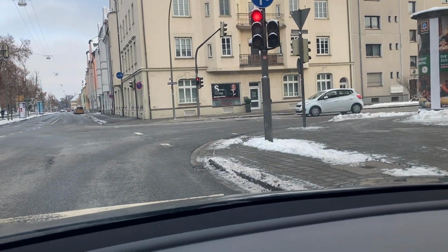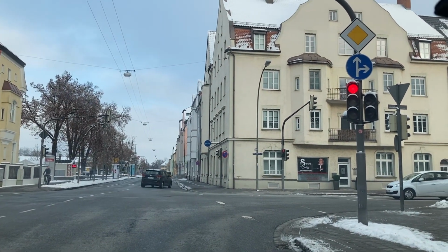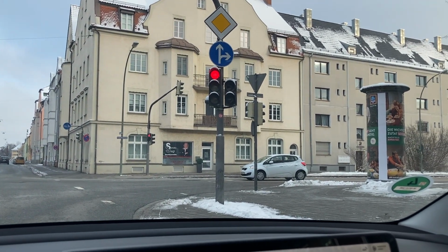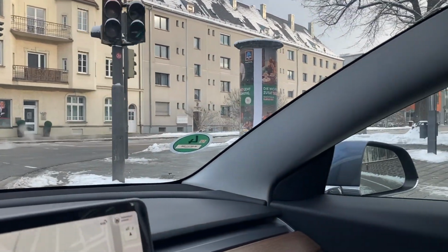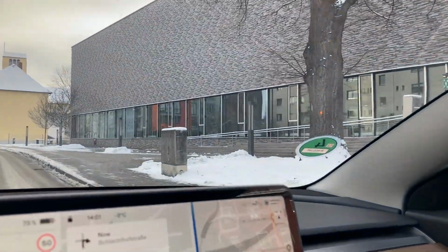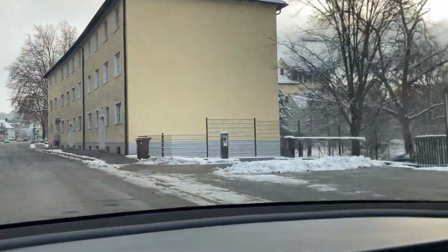Alright, I'm actually in the main city. It's a nice city, Landshut. The old city, the city center, is a little bit old, but there are lots of newer developments outside as well. Okay, I have to turn right, so I will park the car here and try to do what I need to do here. Yeah, I'll plug it in while I'm parked.